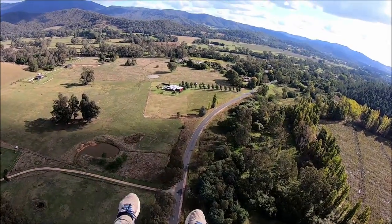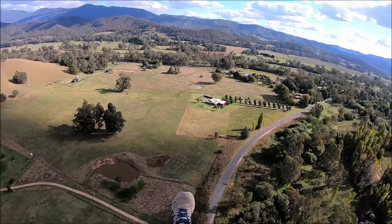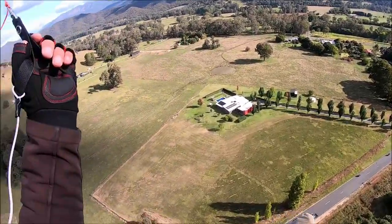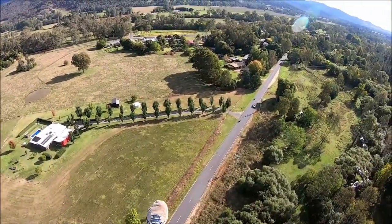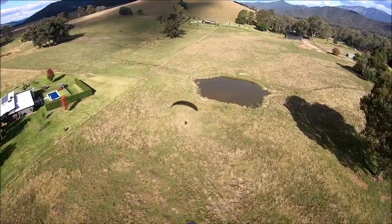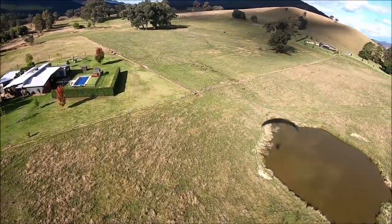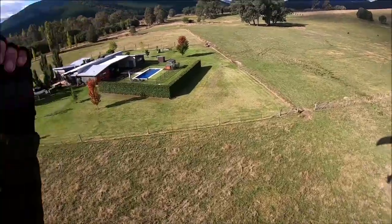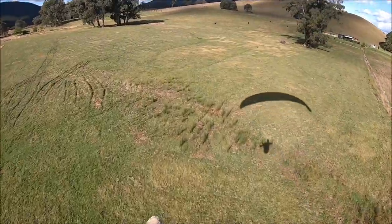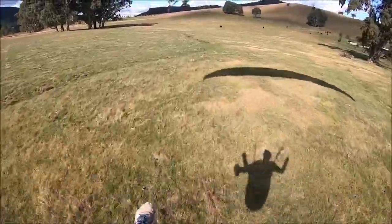Little thermals along this road. I think it's the road popping these off. Gotta watch out for power lines. Yeah, I'm landing here. Beautiful place.